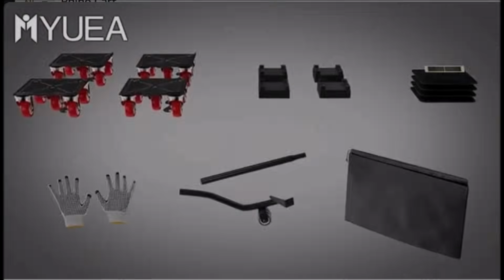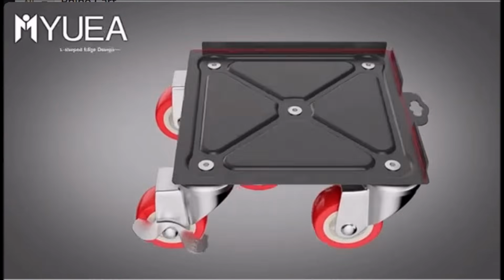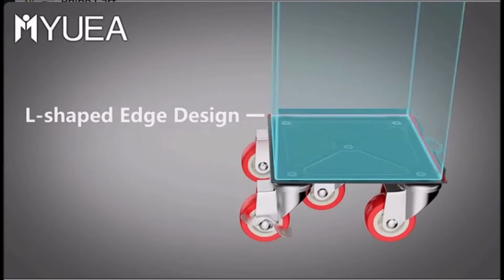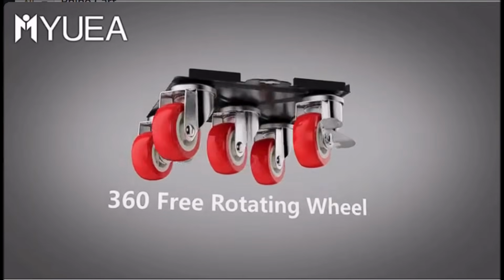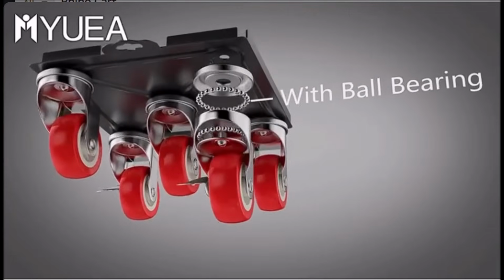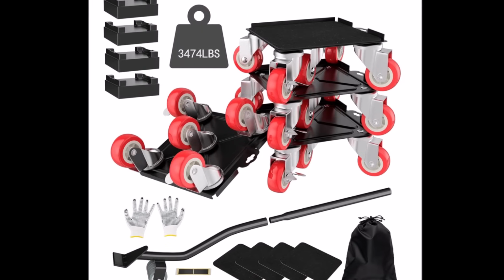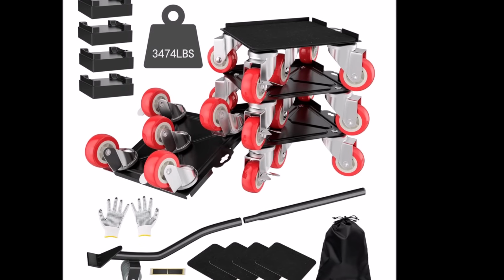Number 2. The Furniture Dolly is a heavy-duty tool that makes moving furniture and appliances effortless. Crafted from thickened carbon steel, it boasts impressive durability with a reinforced steel base and widened silent rubber wheels that glide smoothly without scratching the floor. Its long pry bar saves you effort, making lifting heavier objects easier and more manageable.